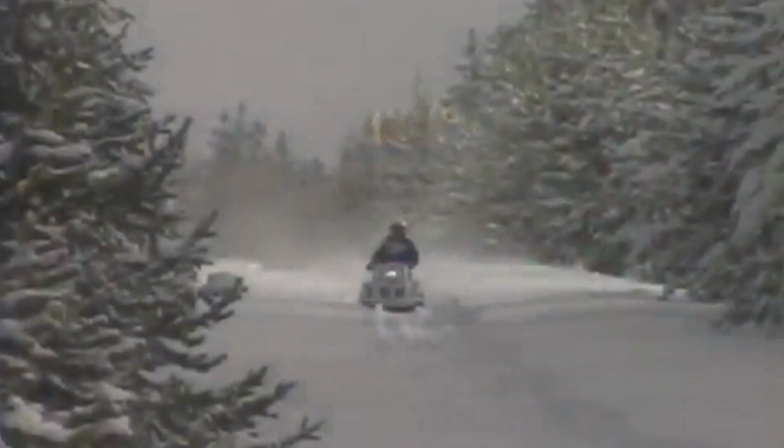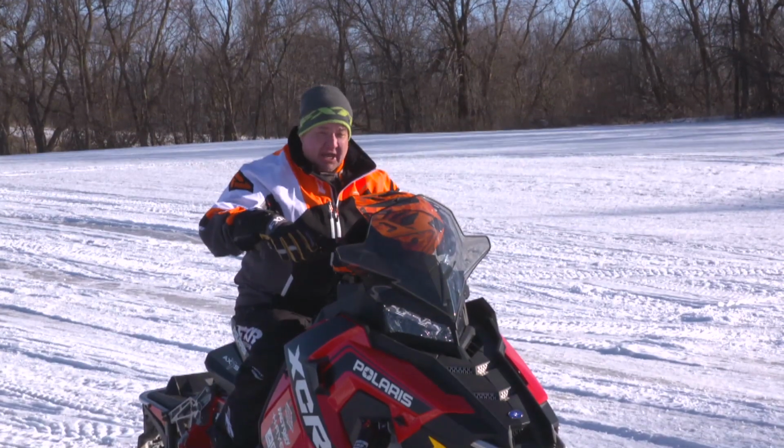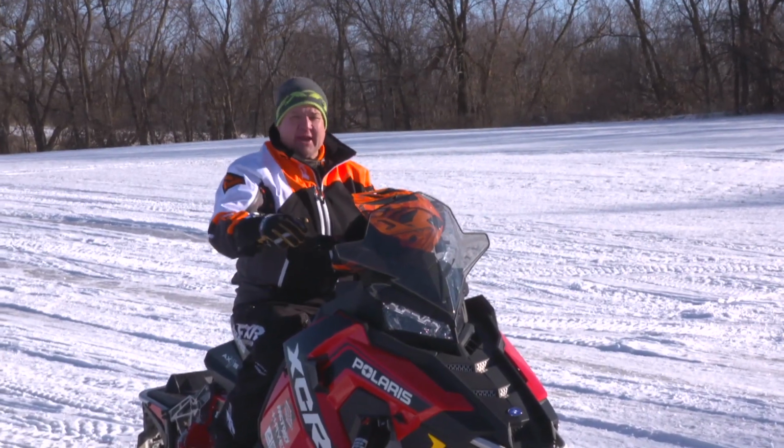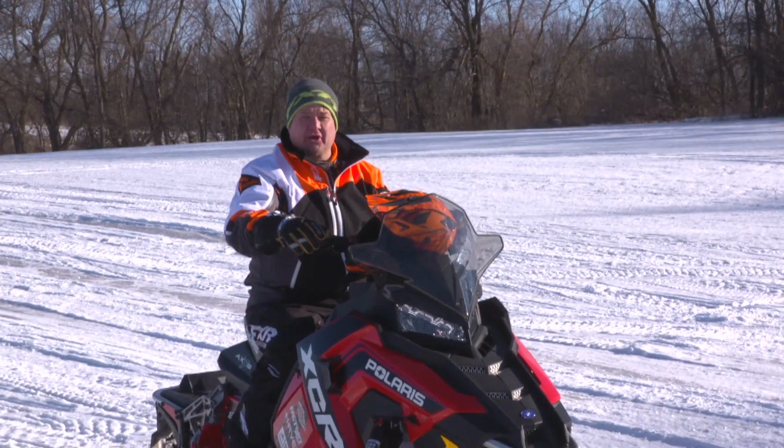Only seasoned riders. I'm out enjoying the trails. Trails are fabulous. I'm riding my new Polaris XCR. It just reminds me back, it brings me back to the good old days with the old XCRs back in the early 90s. Like that one.